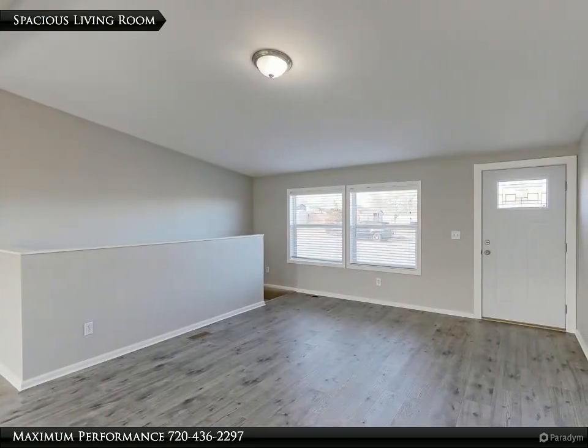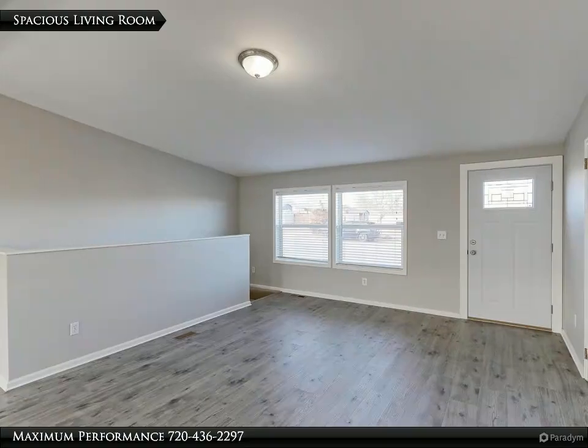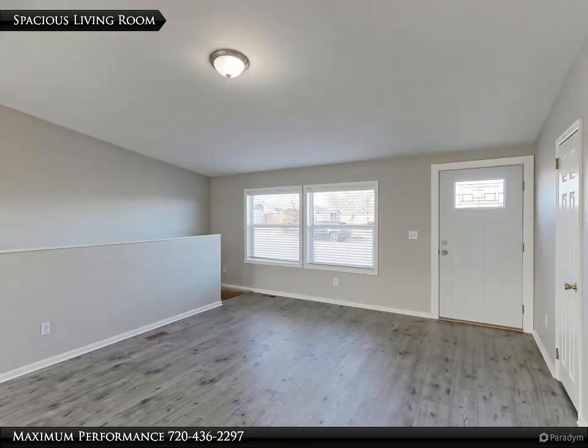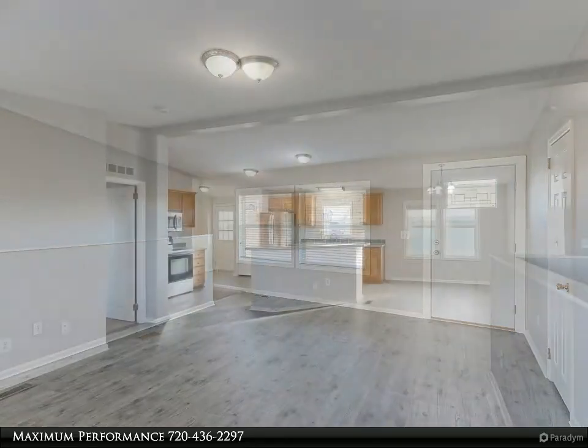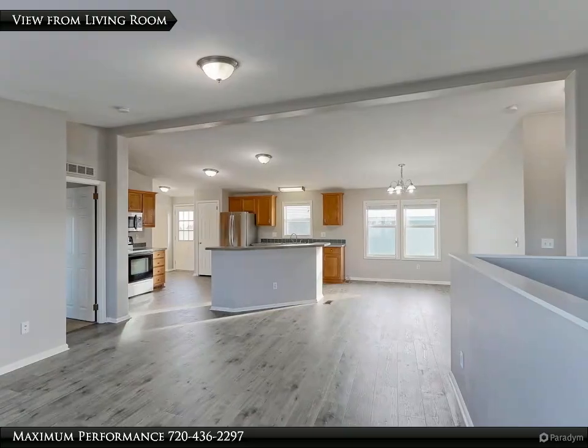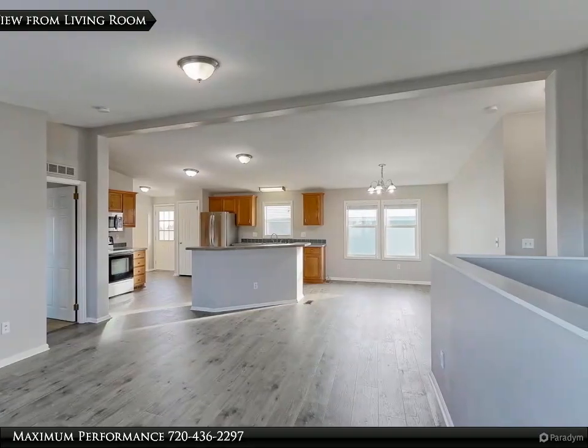The 20 by 13 living room has vaulted ceilings, designer painted walls, and brand new water and scratch resistant plank flooring throughout. There is plenty of room here for your large couch, love seats, and entertainment center.